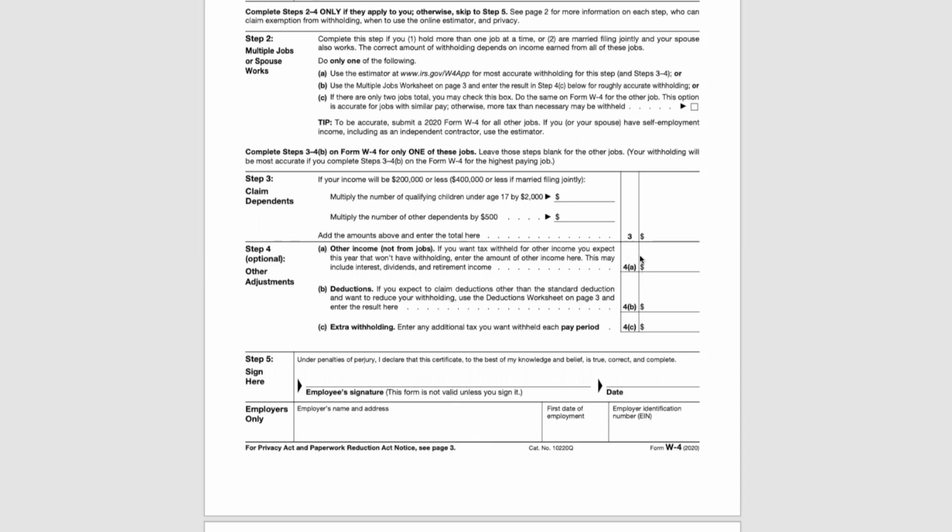Step 4B is if you are claiming any deductions or itemizing your deductions on your tax form, then you can list the amount there that's over the standard deduction amount that you plan on claiming on your form. And then 4C is a per pay period amount, that if you want to have any extra withholding per paycheck, you would fill that amount in on step 4C. And once the employees go through and decide if each of those steps pertain to them and complete all those steps, the last thing for them to do would be to sign and date the form and turn it into the employer.